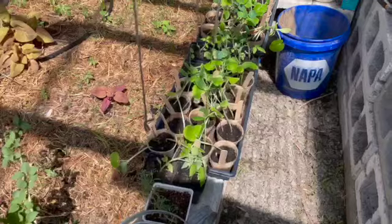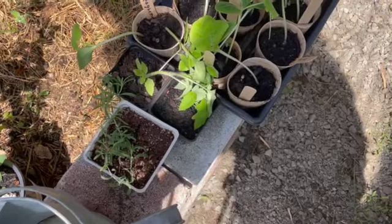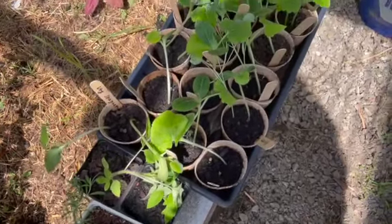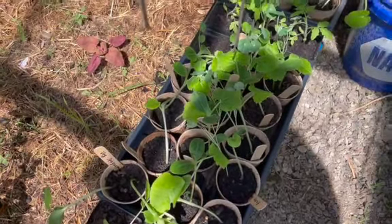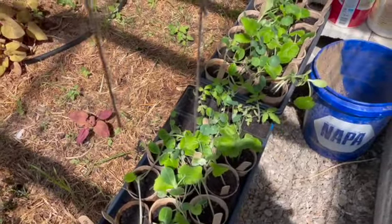Okay, so let's see. I think I'll just take you through each bed and each tray that I have in here and show you what I've got going on. So these guys here are rosemary and a bunch of different squash and some nasturtiums. There's a couple of tomatoes thrown in there. They got super leggy in the house, which I don't love.